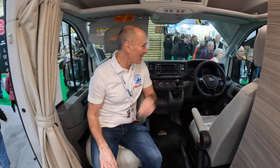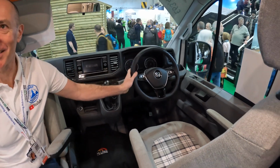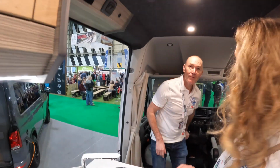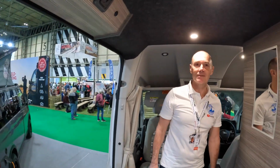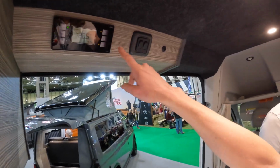Cosy cab here. I'm liking the steering wheel. It's not like a van steering wheel, it's like a car steering wheel. Feels really, really nice. Nice upholstery. It's really high as well, isn't it? Super high when you think how tall are you? 6 foot. Good height. We've got all the dials here at the top.